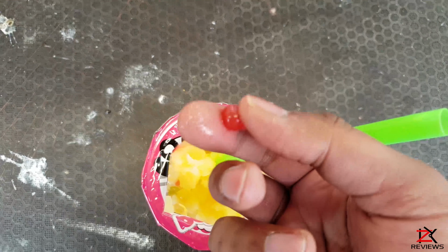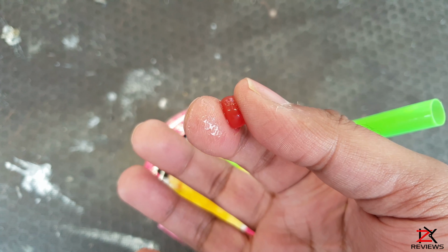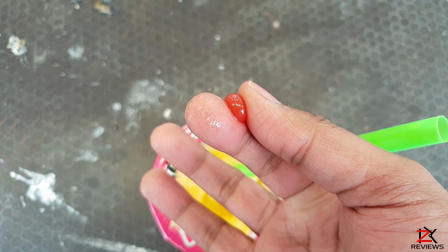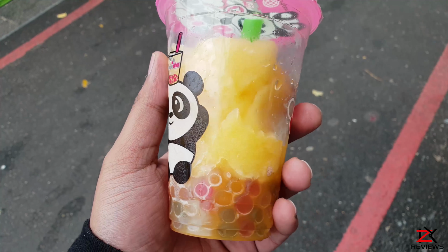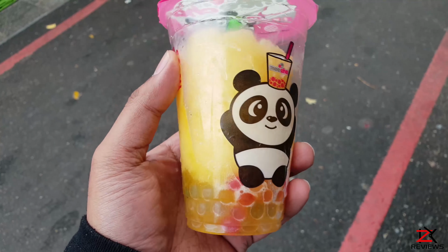As for the tapioca balls, they certainly do pop in your mouth once you bite on them. They are made of starch extracted from cassava plants, have a chewy texture, and the taste is sweet. Certainly I'll be going again to try out something new.